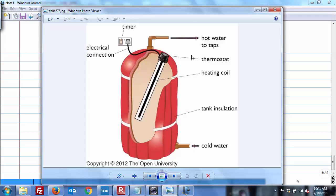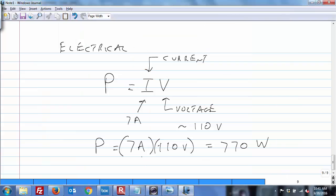Because then, right here, there's my heating coil. And if I measure the amps and I know the volts, that's how many watts are flowing in, and now I can see how many joules went into my system. And then to get the joules, pretty simple. The energy just equals the power times the time.